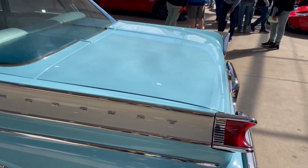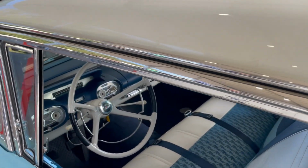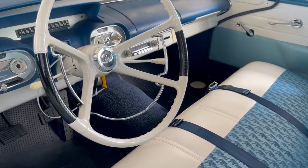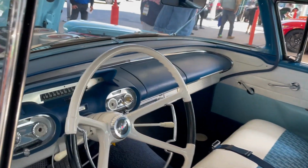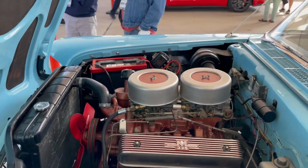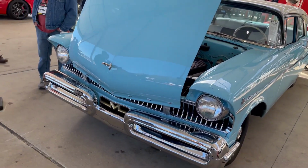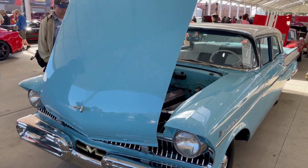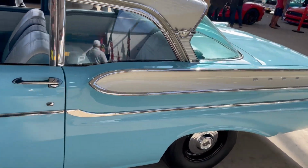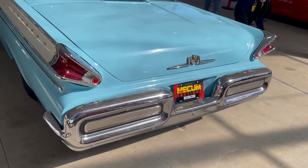Here's another one of my favorites. I seem to like the oddballs, this Merc. Look at that dashboard. And this one is a stick on the tree. I mean, look at that. Dual carburetor. Tilt-up hood. I think this is a '57. It's not the best looking design, but it's just awesome and rare. Love the high plate hubcaps, black wheels, just great.